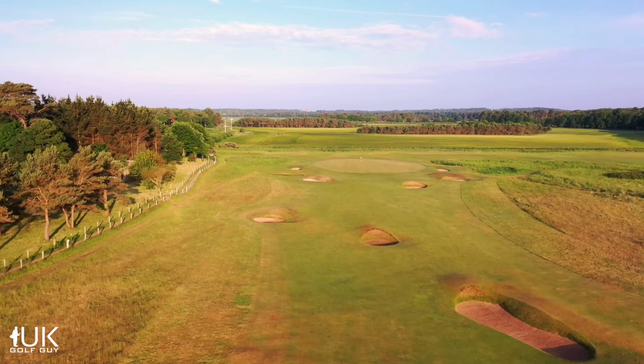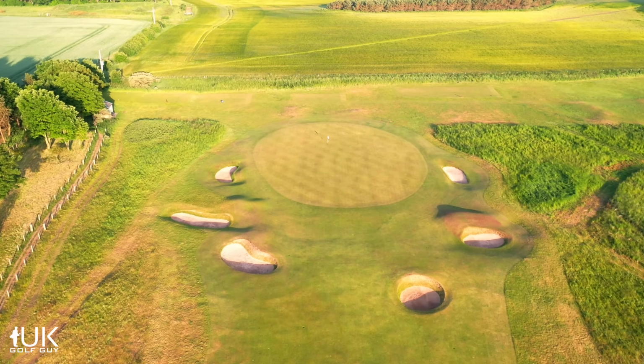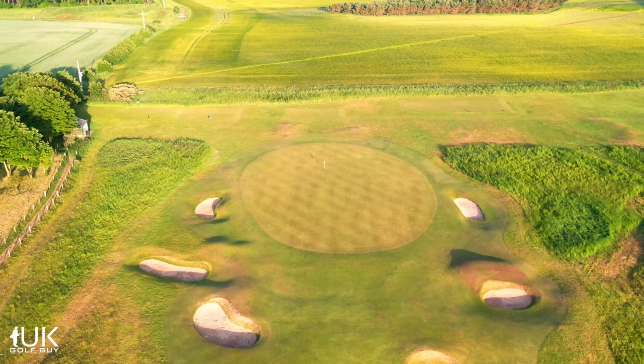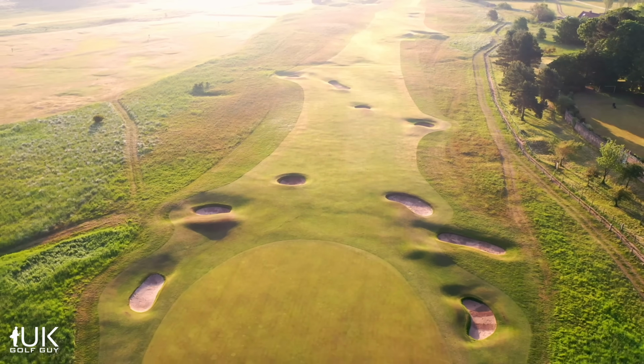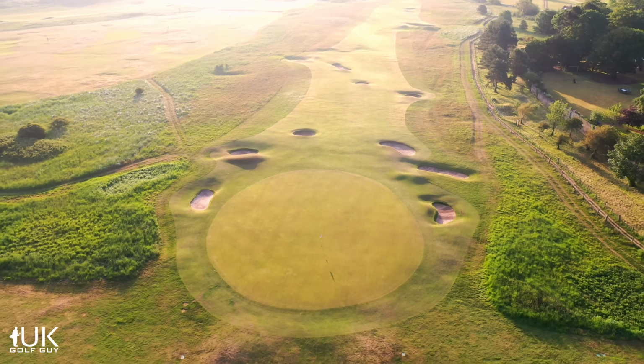Then it's all about the bunkers. There are 11 of them on this hole. If you're laying up, you need to be precise with your shot, or the brilliantly placed cross bunkers come into play. Whether you're going for it in 2 or 3, the greenside bunkers will be a factor too.